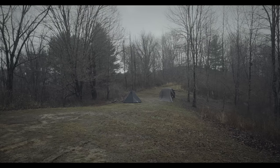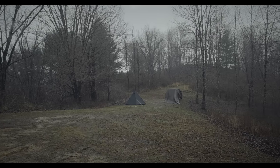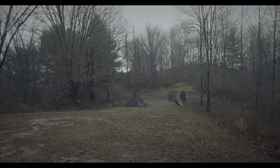Do you all remember that with the Stove Hut 70? Let's get out there, let's go take a look at that tent, and let's wrap up this adventure.